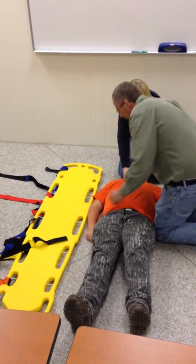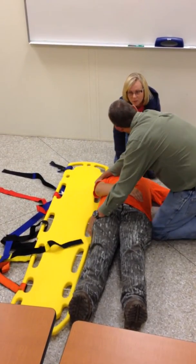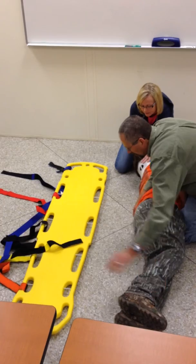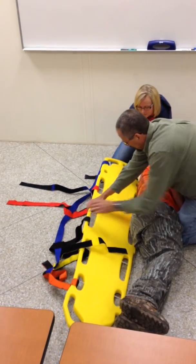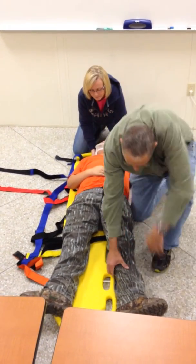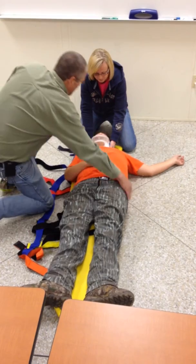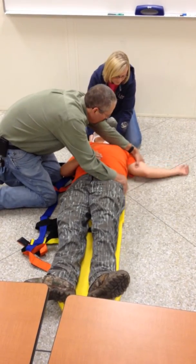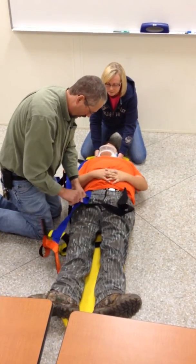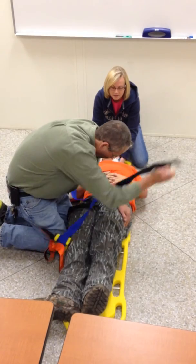We're going to do the log roll. We'll place his hand above his head on this side and one across his chest. Okay, 1, 2, 3. Always look for blood on the back or any distracting injuries there. And then you secure your patient. Usually you should secure the middle and extremities and then you secure your head.